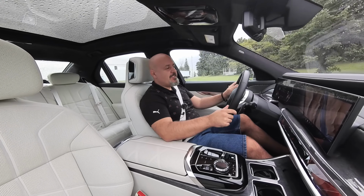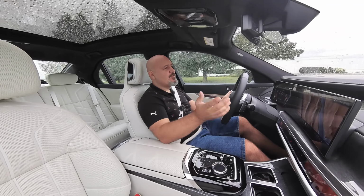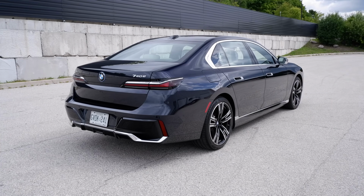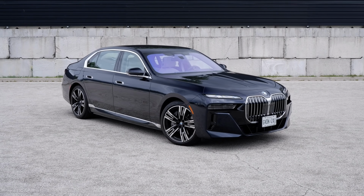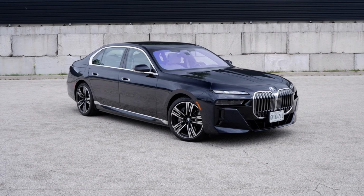Hello and welcome. Today I want to show you the other gas-powered version that's available here in Canada for the BMW 7 Series. A few weeks ago I reviewed the 760. This one here is the 750e, and as you correctly guessed, E stands for plug-in hybrid. Obviously in Europe and the States you also have the 40 variants and the 40 diesels, but here in Canada this is the only other gas variant other than the 760.